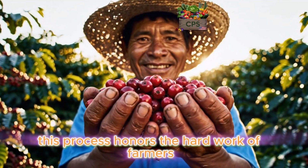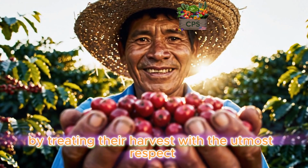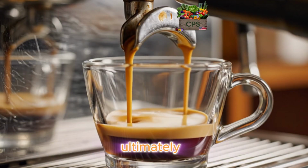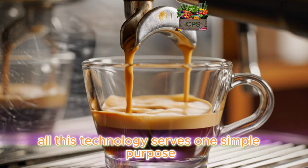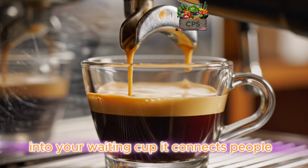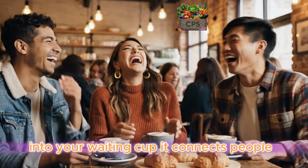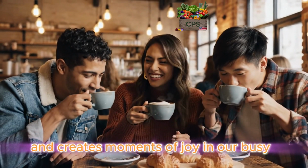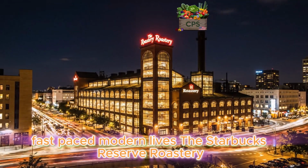This process honors the hard work of farmers by treating their harvest with the utmost respect and care. Ultimately, all this technology serves one simple purpose: to deliver a perfect espresso shot into your waiting cup. It connects people, fuels conversations, and creates moments of joy in our busy, fast-paced modern lives.